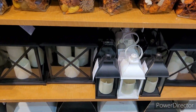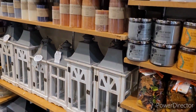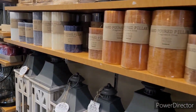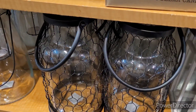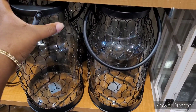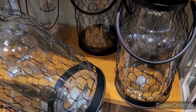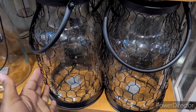$12.99. Here's some more lanterns. Y'all know how I feel about my lanterns. They are so beautiful. Some more candles. Look at these, these little candle holders right here. These are nice. Let's see how much these are. $29.99. Those are nice.